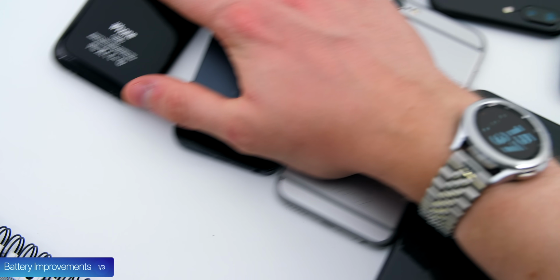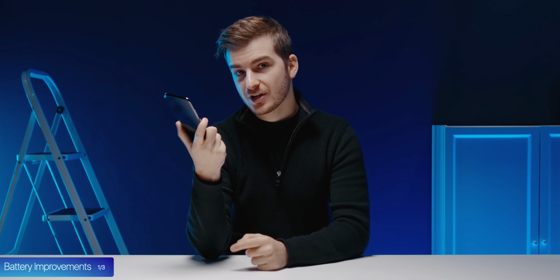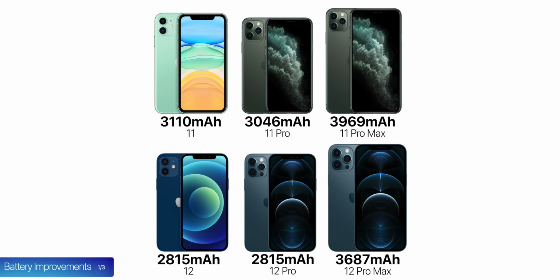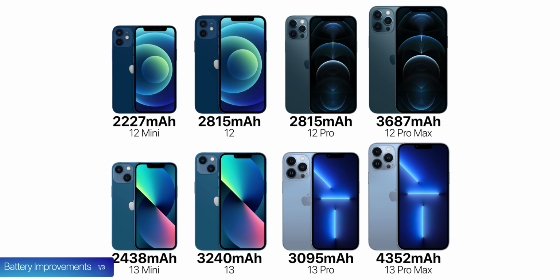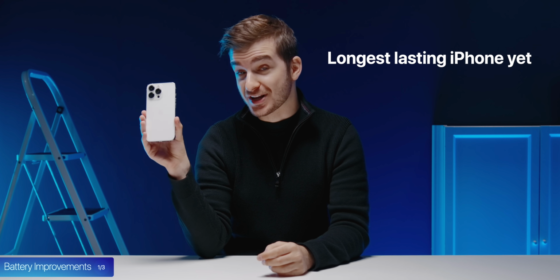Well, all of this actually ended with the introduction of the iPhone 11 Pro Max, which had the biggest battery in an iPhone yet. This phone could even last me for 2 days, which not even the best Android phones at that time could. However, when Apple introduced the iPhone 12 line last year, they also made them thinner, which in turn made the battery smaller, and hence the 12 line didn't last as long as the 11. But this year, Apple made them thicker again. They added the biggest batteries that the iPhones have ever had, and combined with the more efficient Apple A15 chip, we now have the longest lasting iPhone battery yet.